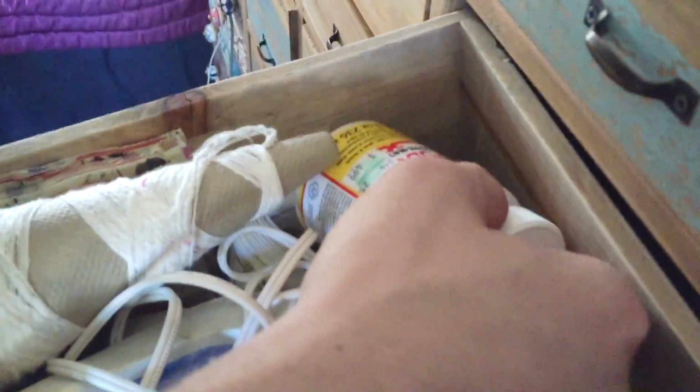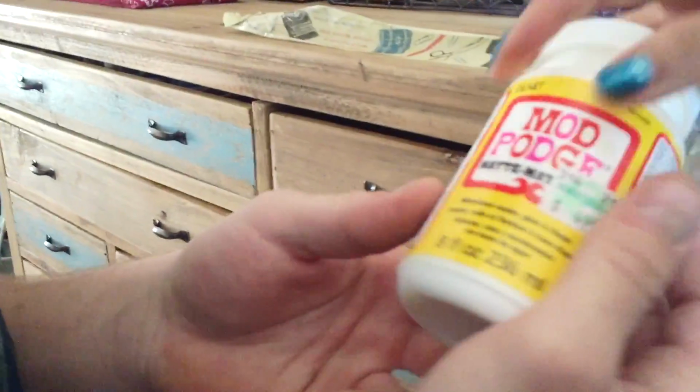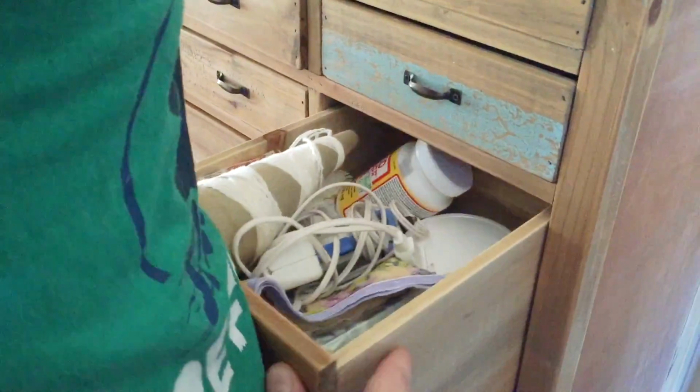Mod Podge? Yeah, that's what you use for decoupage. I think it's page. Oh no, it's podge. It's like glue, so you can't really choose Mod Podge. Fine. I was about to choose it. I know.